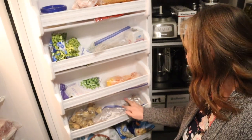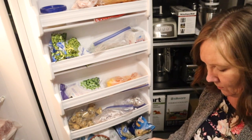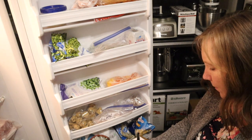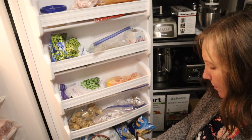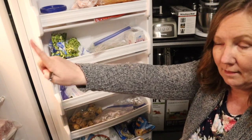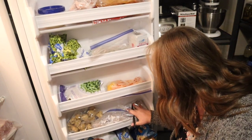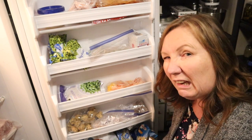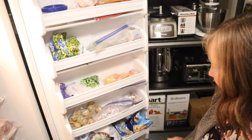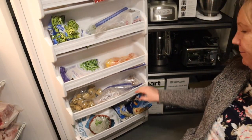So beef fat, I have a package of hamburger here, and that really needs to be used. So hamburger, and I will use this hamburger before I use what's up in the top shelf of the freezer, just because this has been in here since May of 20. Okay, and on the very bottom is some cauliflower.